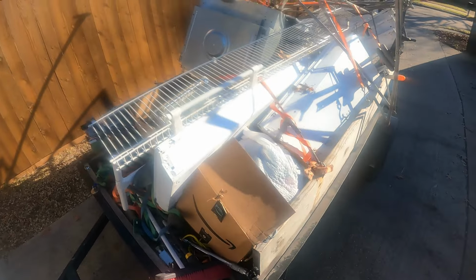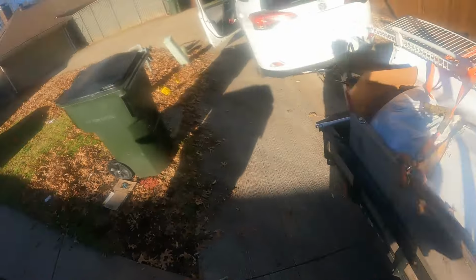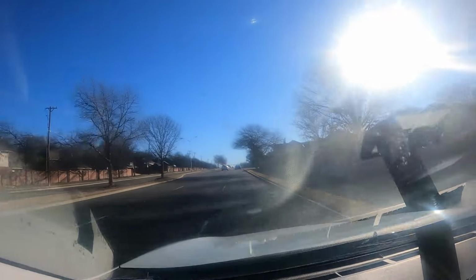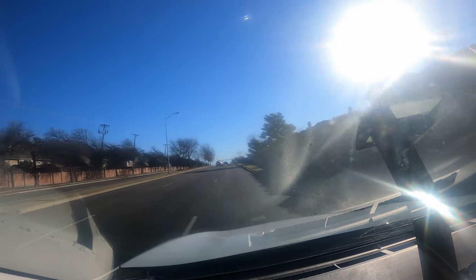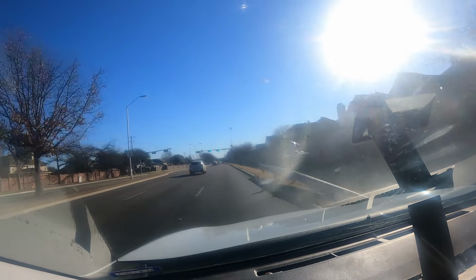Might have to throw another strap on this just to keep this one piece from flying off. Alright, well, just adjusted that one strap and was able to get it on. Got enough stuff on the trailer to make a load, and we're gonna head over to the scrapyard. So next time I see you, we'll be at the scrapyard, and we'll see how much we got for this one. I'll see you there, Scrapper Sam.